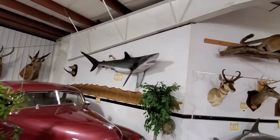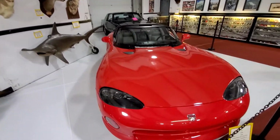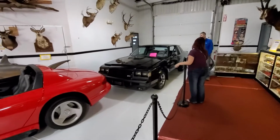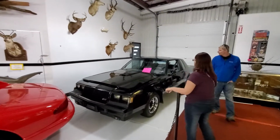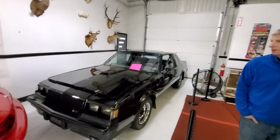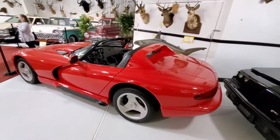That's Grand National. Sure is. It's actually supercars. The turbo, I mean. Those cars kill people because they don't have any traction.